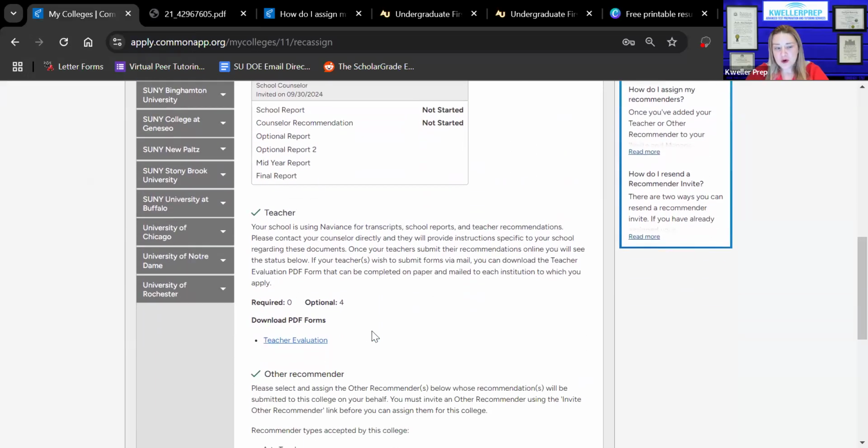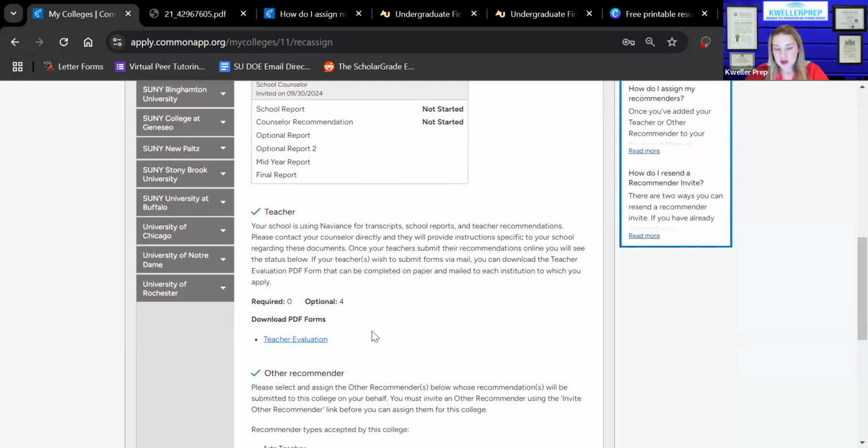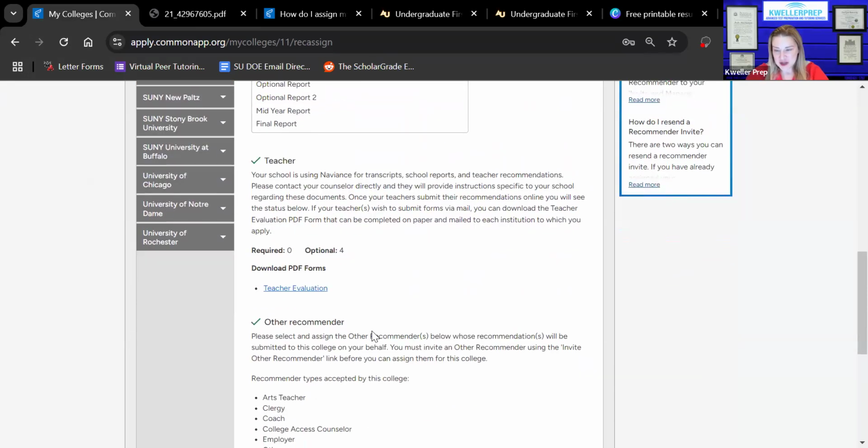So you have 4 optional letters. So let's guess how many teachers you're going to invite. Ready? 1, 2, 3, or 4. None of the above. You're going to invite 5, 6. To get 4 letters, you need to get 6 teachers because 2 of them are going to drop. They're busy. So when it says required 0, optional 4, I recommend you go for 6.